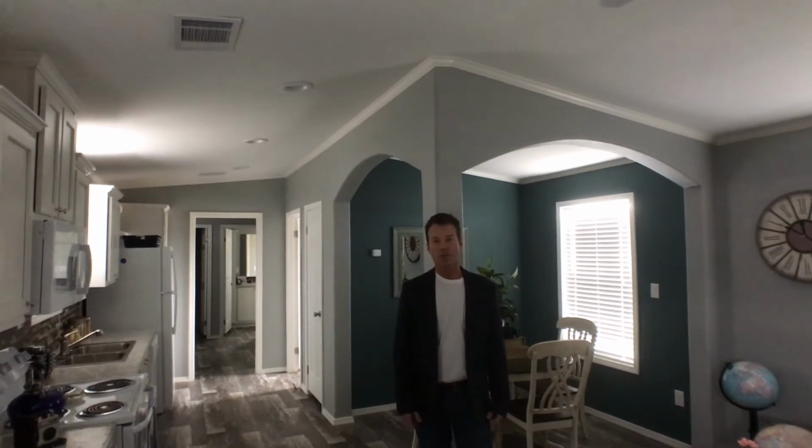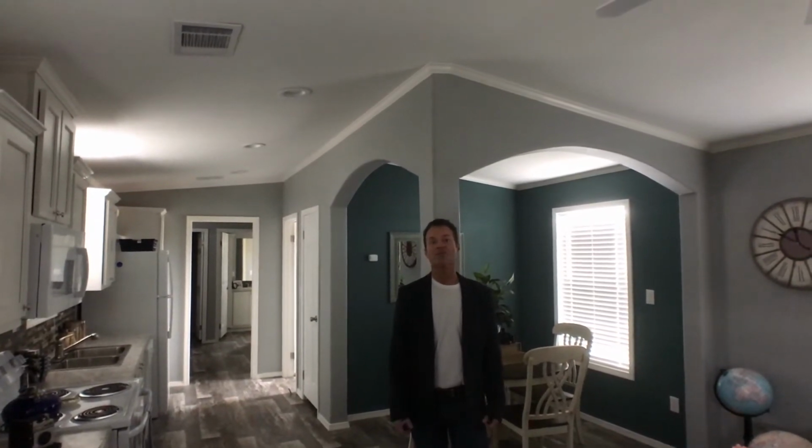Today we're going to be looking at the SugarPalm. 2 bedroom, 2 bath, 840 square feet.